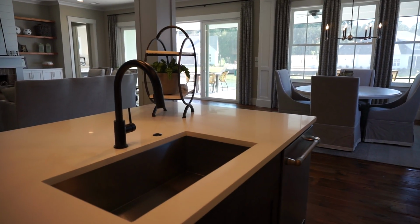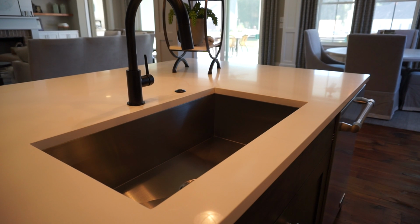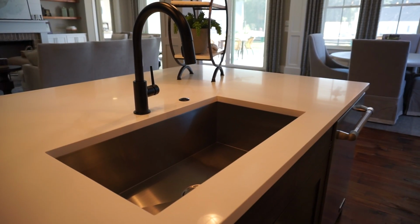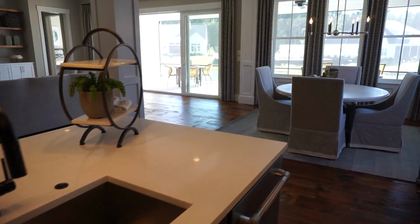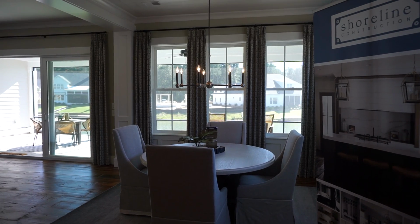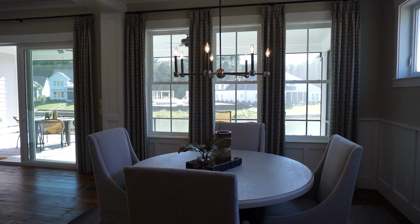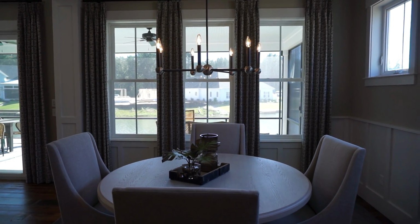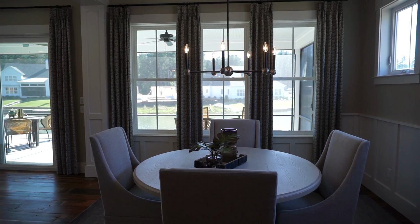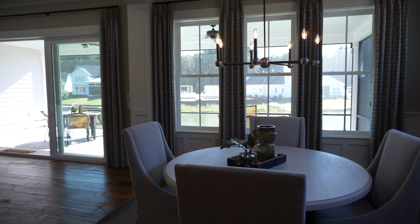The one-piece kitchen sink is also another trend that people are enjoying these days. Some people go as far as to have what's called a farmhouse sink, either in porcelain or stainless. Yet another trend is our one dining area. We've gone from having the formal dining room and the eat-in kitchen to just having one large dining area open to the kitchen, open to the living room. That's what you see here. No wasted space.